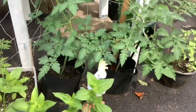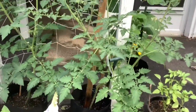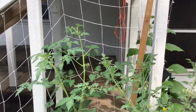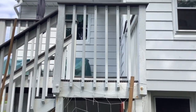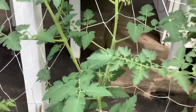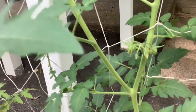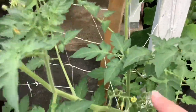These two tomato plants over here, what are they? I have to peek. Chadwick cherry tomatoes. Oh gosh, these are getting tall. I know they're going to grow super tall, which is fine because they can go all the way up. That's fine with me. But there's tomatoes on these plants. Sorry, it's hard, there's tomatoes there. And flowers all over. Lots of flowers.